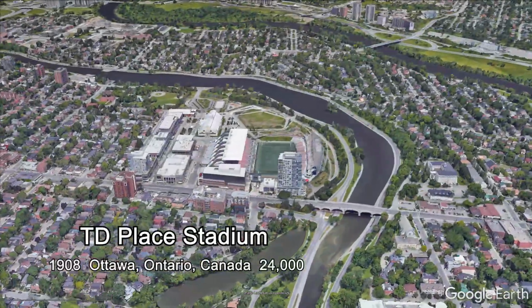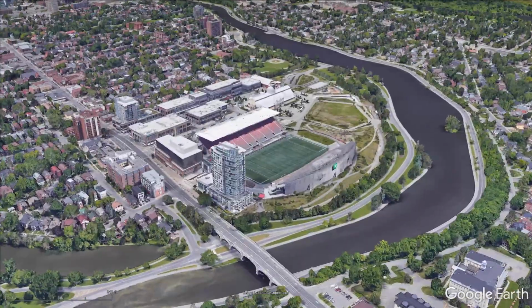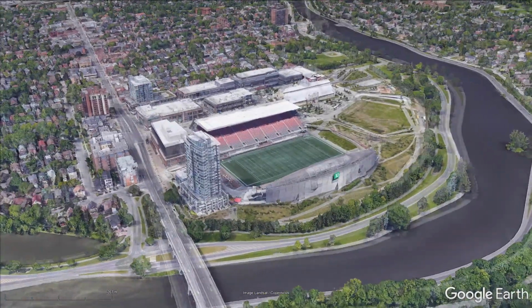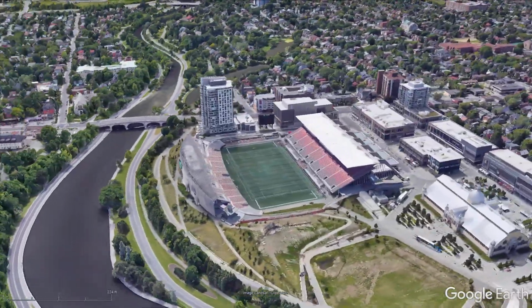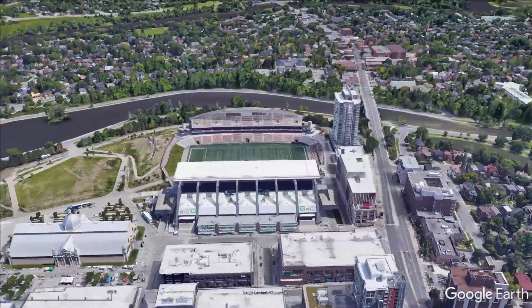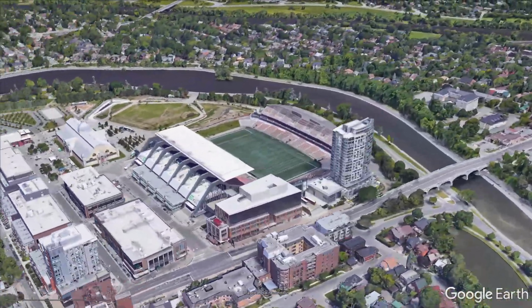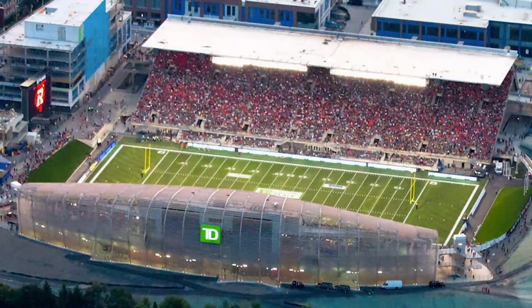TD Place Stadium is located in Ottawa, Ontario, Canada. The playing field has existed since the 1870s and the complete stadium opened in 1908. For starters, it has a nice location overlooking the canal. It's the home stadium of the Ottawa Redblacks from the CFL, and the stadium has been a host to the FIFA tournament, Summer Olympic Games, and 7 Grey Cups.